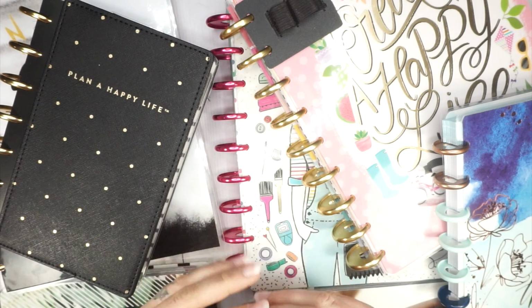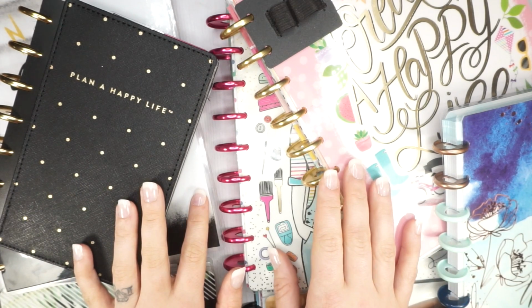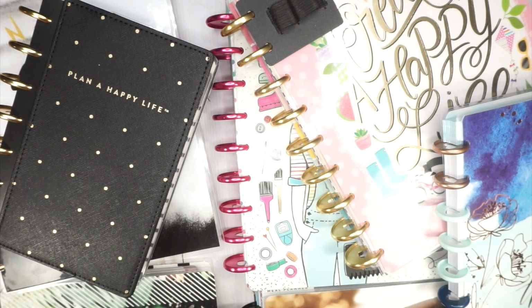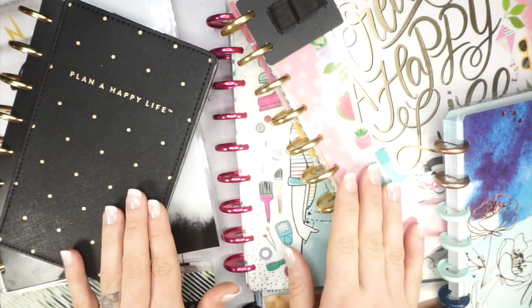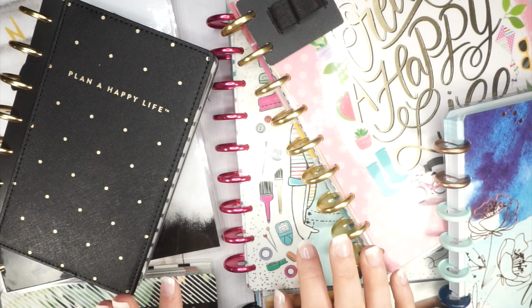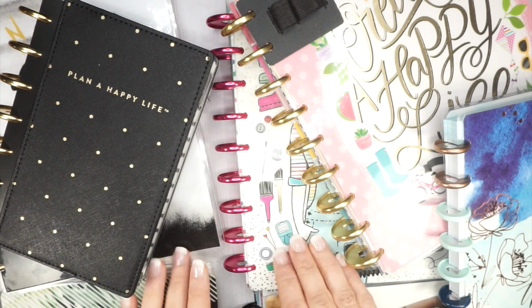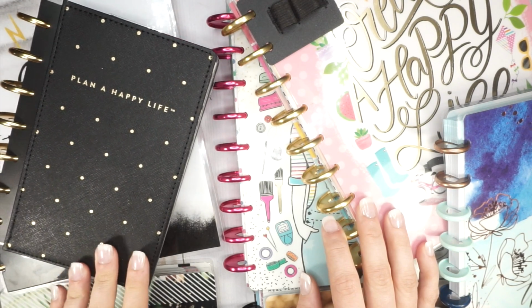And then the question becomes, and I cannot tell you how many times I've seen this in the planner groups, should I use multiple planners? Again, it's not a simple answer, and it's going to be personal to you and your needs. So here are some pros and cons, reasons why it might be better to have more than one planner. For some people, having multiple planners is going to be the best solution.